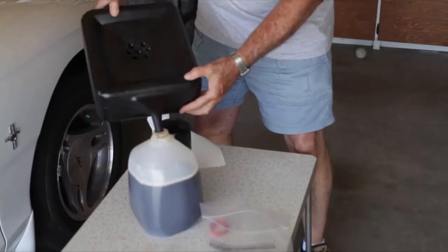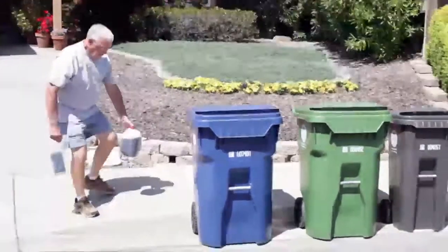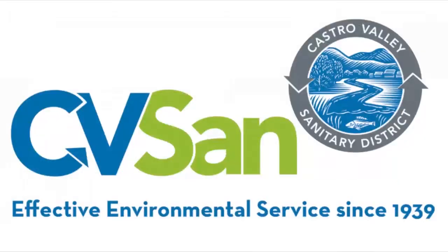Single and multi-family residences can drop off used oil and filters at certified collection centers. Visit cvsand.org for a list of locations.